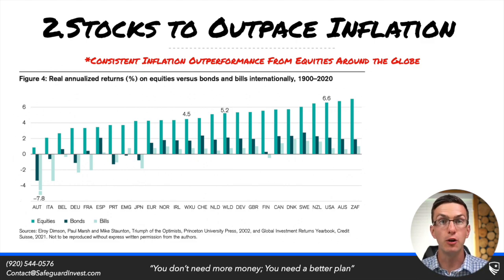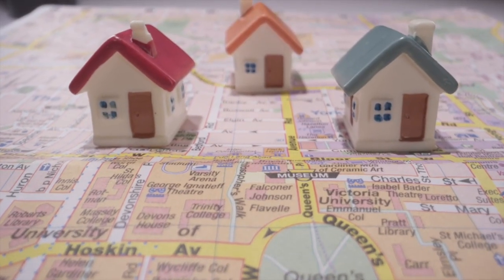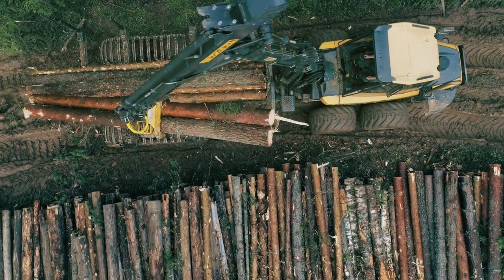But understand that over the long term, there is no better asset class to outperform inflation than owning businesses. Now, outside of stocks, what other assets can we add to our portfolio to have some built-in inflation protections? There are a lot of ideas being thrown around right now with inflation-protected bonds, using real estate or real assets like commodities, or even using gold as an inflation hedge.